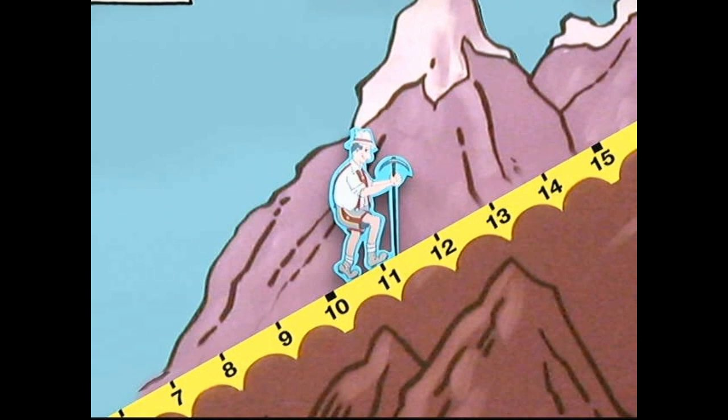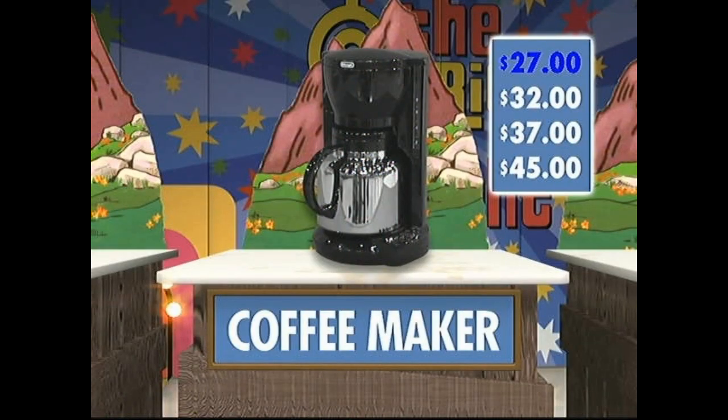$11 is the next item. Keep the party alive with this 8-cup coffee maker. Great for the office, home entertaining, and the all-nighters in the dorm room. Prep for the next day using the 24-hour timer feature.